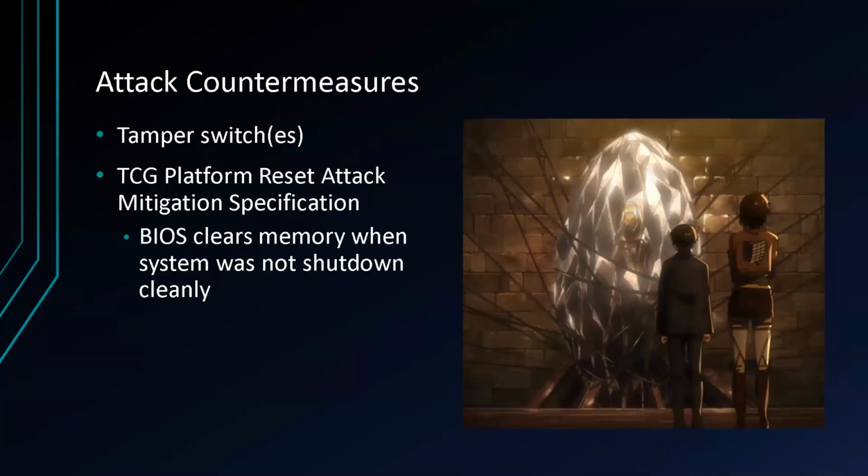So what are some of the countermeasures to this attack from 2008? Manufacturers have implemented countermeasures since that paper was published. One of them, not really a big countermeasure, is tamper switches. Some laptop or even desktop motherboards have switches so that if the case is left open, it won't boot, or it will clear memory during the BIOS POST.